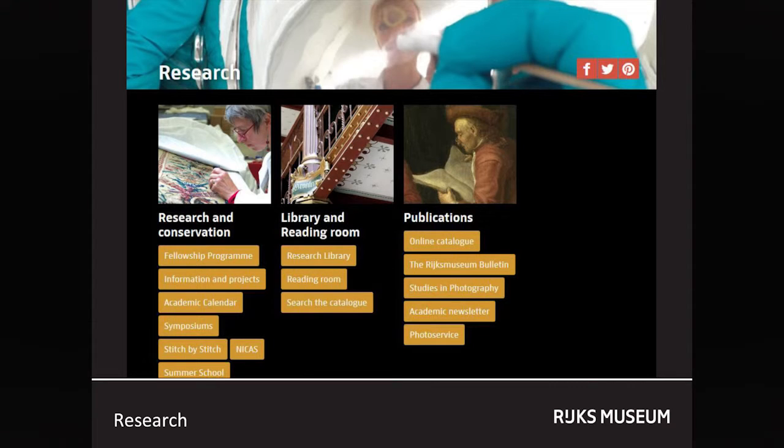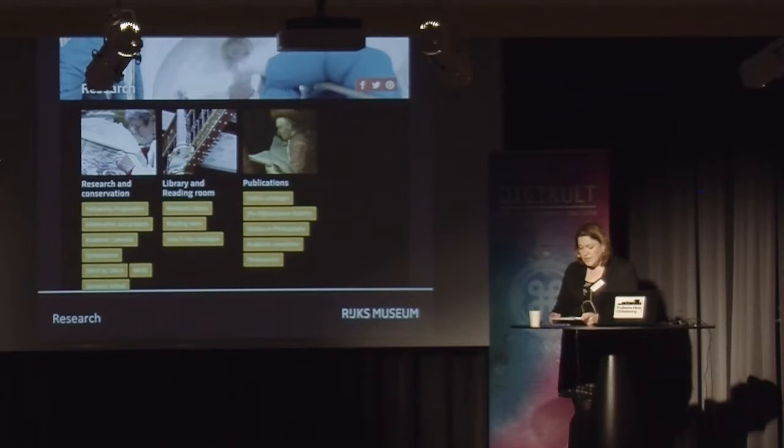Another thing is you can look for research by consulting our online resources in the library catalogue or in the online catalogue. You can book a visit to the reading room, and that's in our Kuipers library, which contains more than 500,000 books you can ask for. If you want to see a print or drawing in real life, you need to make an appointment in the study room, and this is open to everyone. You don't need to be a researcher.